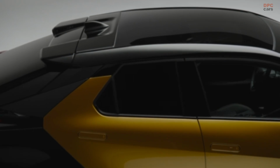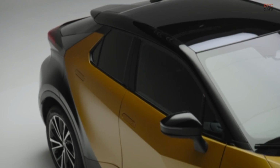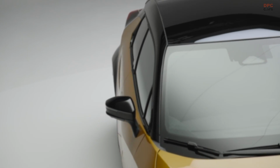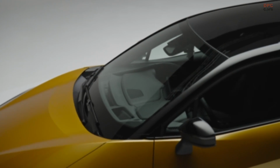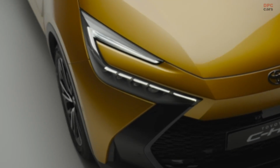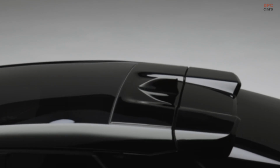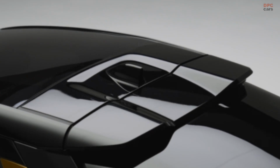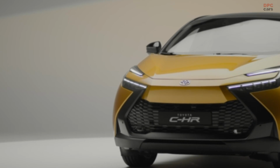In terms of performance, the base model equipped with the 1.8-liter hybrid powertrain achieves a 0 to 62 miles per hour acceleration in 9.9 seconds and reaches a top speed of 106 miles per hour. The front-wheel drive 2.0-liter model completes the sprint in 8.1 seconds, or 7.9 seconds for the all-wheel drive version. Both the 2.0-liter hybrid models have a top speed of 112 miles per hour.